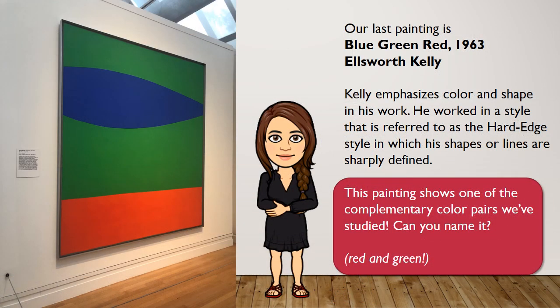My last painting is Blue, Green, Red, 1963 by Ellsworth Kelly. Kelly emphasizes color and shape in his work. He worked in a style that is referred to as the hard edge style, in which shapes or lines are sharply defined. This painting shows one of the complementary color pairs we studied. Can you name it? It's red and green.